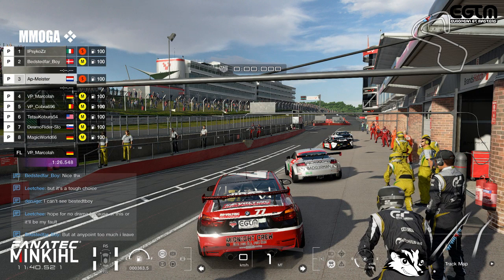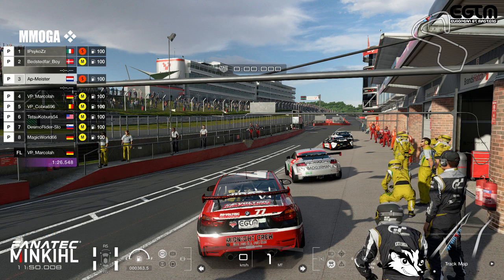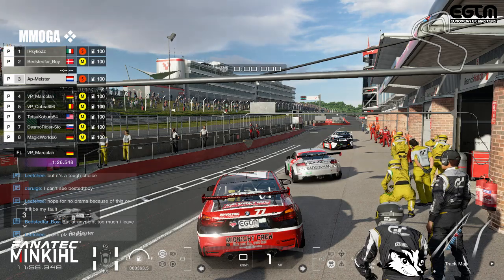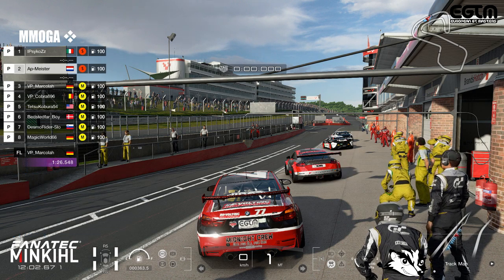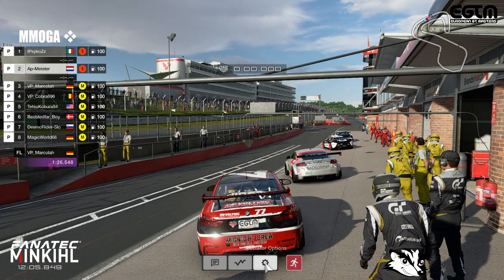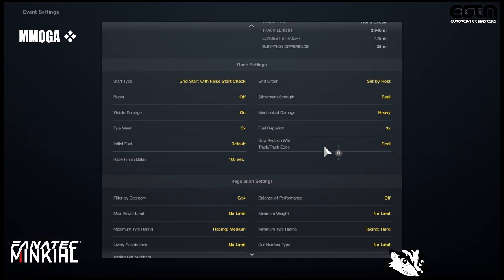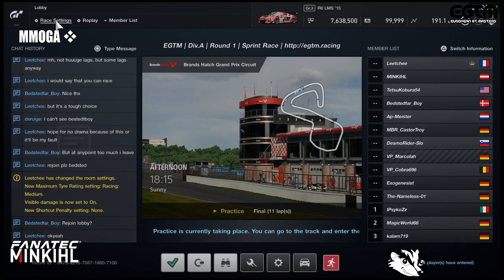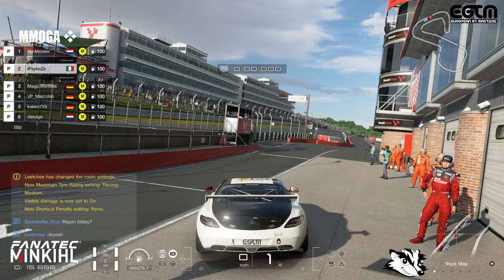Yeah, and he's saying right now that Markula went pretty wide at Druids. That was something that I noticed too, and he says he would never do that. There is a risk that comes with it if you go wide there. Obviously, the grip on the exit, if you go as wide as Markula did, isn't there as much, but obviously if you can carry a lot of speed through Druids, it does gain you time, but it comes with the risk of spinning out if you go onto the throttle a little bit too early. That is the risk that Markula took, and he got the reward out of it in form of the pole position and 2 championship points.